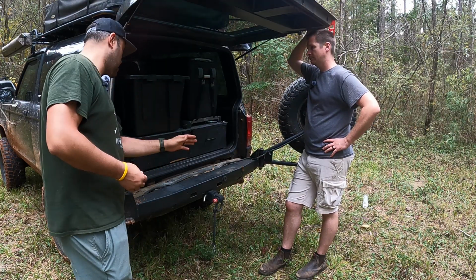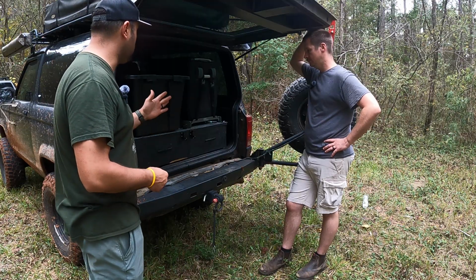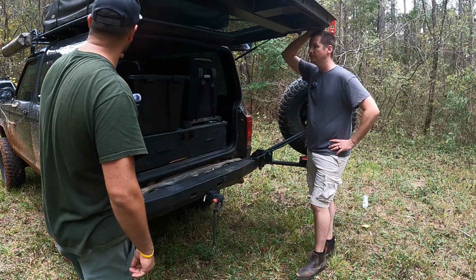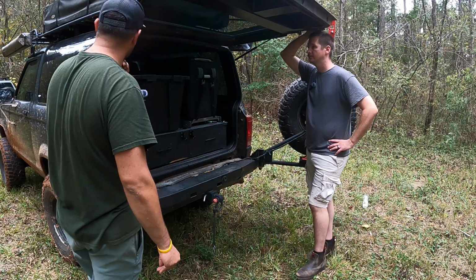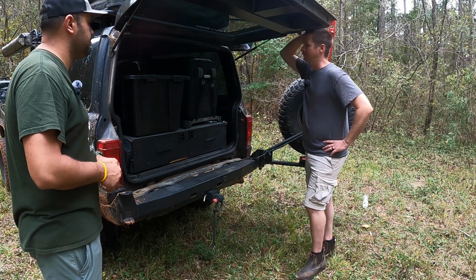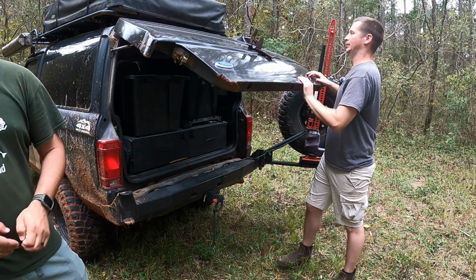Well, I like these drawers. I wish they fit mine. I've had to build something completely different for mine, which we'll go over when we go over mine. Let's look at your tent, the shower you got on here, and the awning, and we can talk about all that stuff. Sure, if y'all want to.